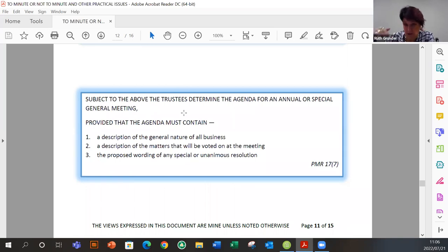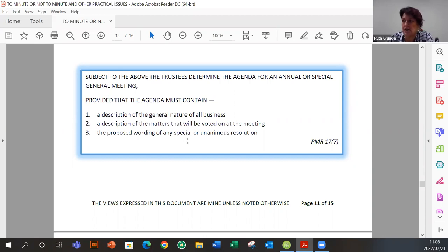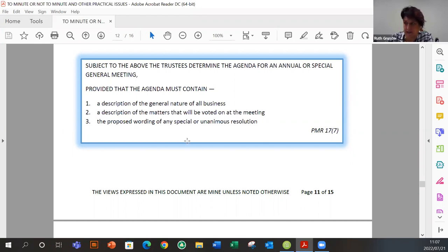Then obviously, subject to the above, the trustees determine the agenda for an annual or special meeting, provided that it must contain all the business. So if they want to add something to it, that's fine. They must add a description of the matters that will be voted on and proposed wording of any special or unanimous resolution. Please give them guidance on that. We ended up at an AGM that I attended, wasn't one of mine, and they didn't get a result because the wording was so bad, it didn't happen. And it was sad because I think they would have got a positive result if they'd had it worded correctly.